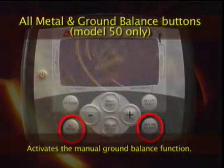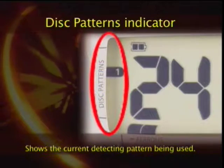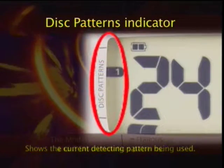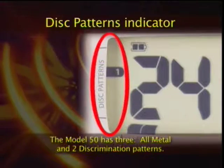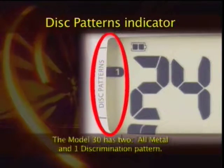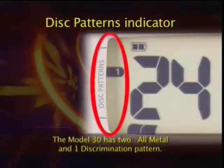Now let's move on to the display elements. The disc patterns indicator shows the current detecting mode that is being used. The Model 50 X-Terra has three modes, all metal and two discrimination patterns. The Model 30 has two, all metal and one discrimination pattern.